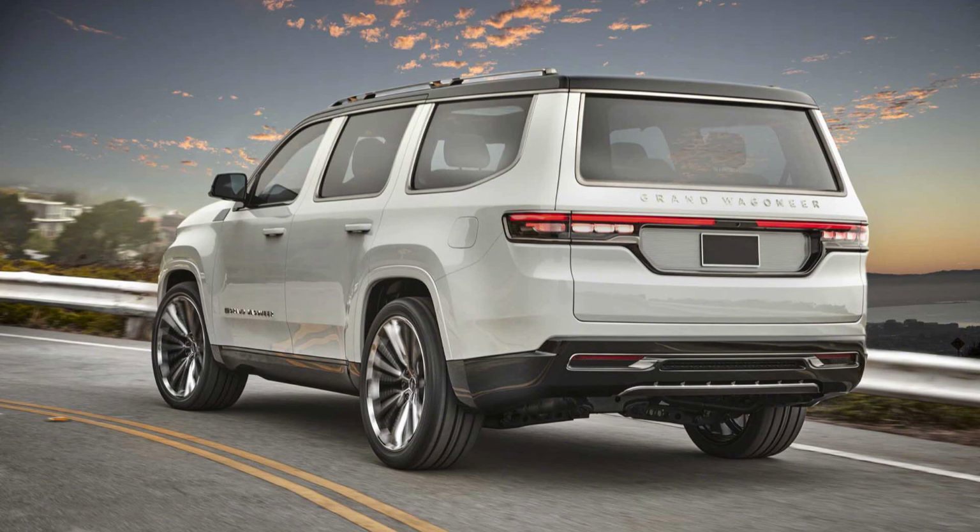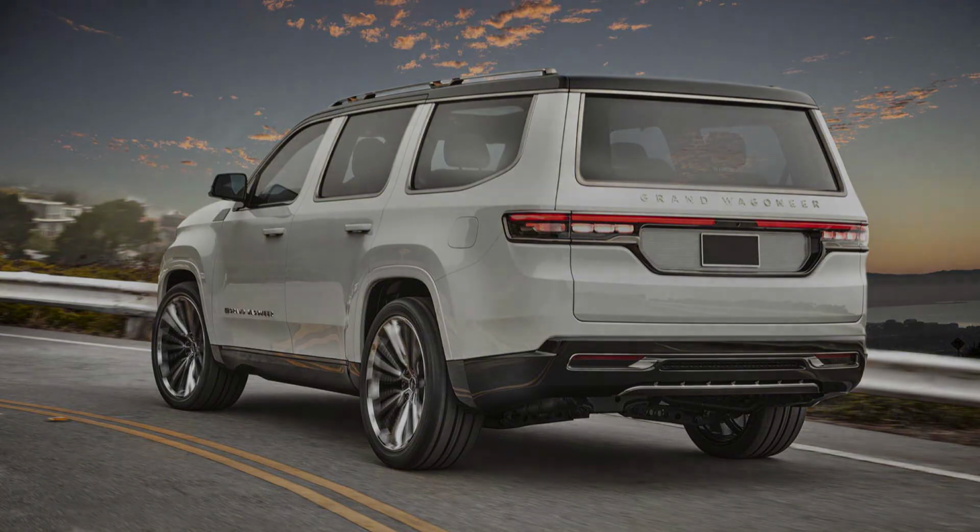I mean, I can just see that. We're kind of getting to the point where hybrid motors are getting very popular. So I could definitely see a Jeep doing that for sure with this thing right here. But yeah, that is my thoughts on the Grand Wagoneer.